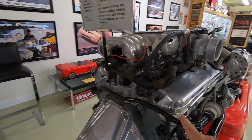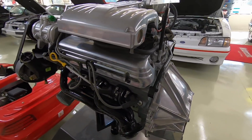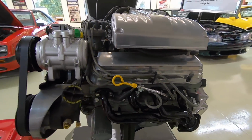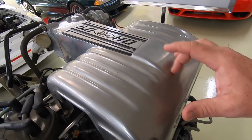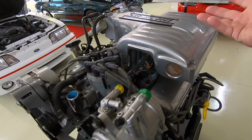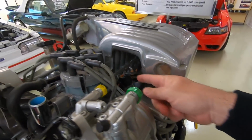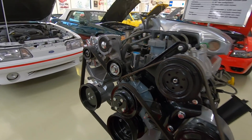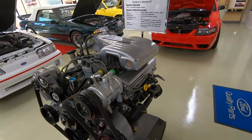It's got everything on it, even the smog. And then of course they blocked off the bell housing. Fully dressed engine. Looks like they did a little polishing and stuff, but this is history. Does have injectors, engine harness, TFI module, it's all there. They just kind of shined it up, made it look pretty for events and trade shows and stuff.